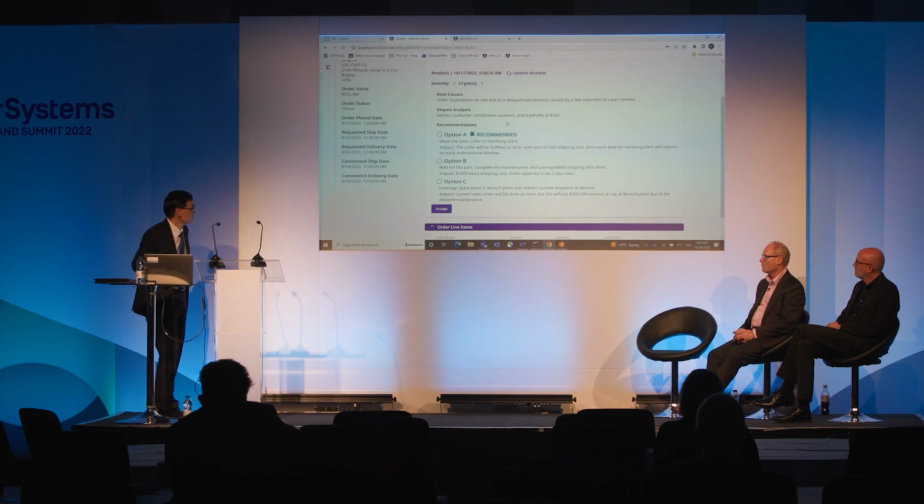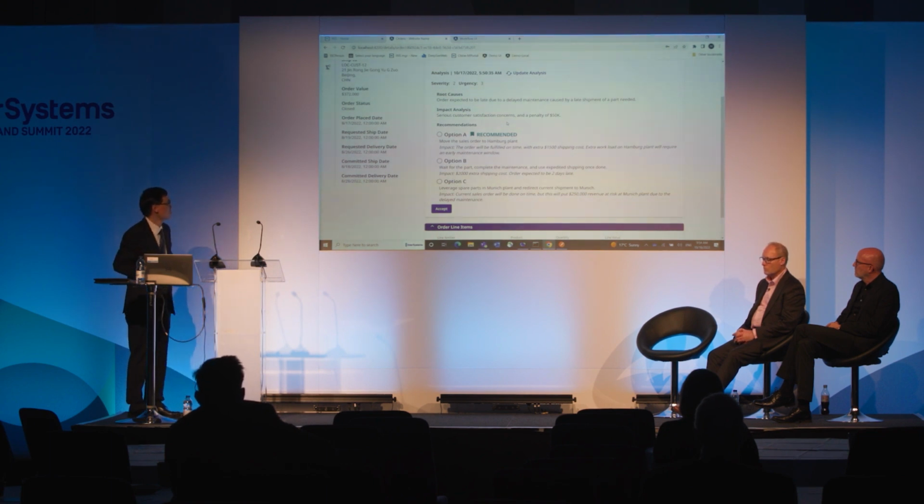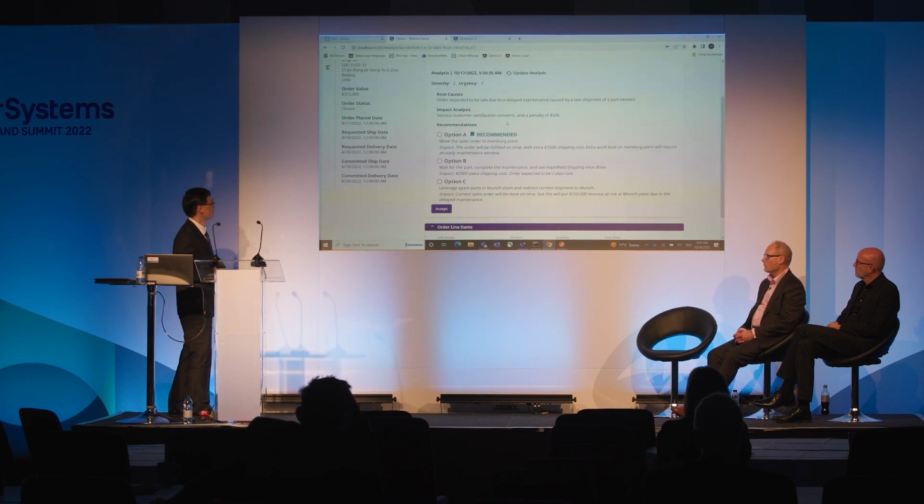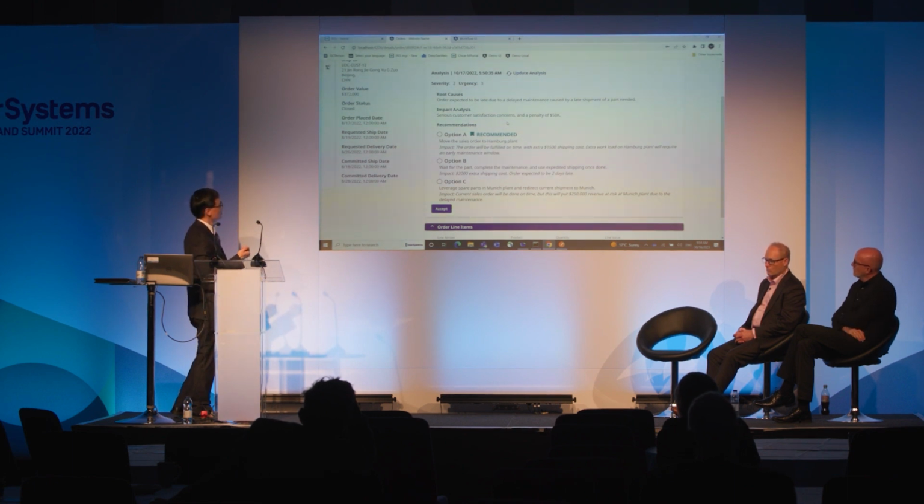Option A: this order was originally allocated to be made at the Darmstadt plant location. Maybe we can move this order to the Hamburg plant, where the same product can be produced. Now, nothing is for free. If you do that, we also give you the impact analysis result. If we do that, the order will be fulfilled on time. That's a good thing. But the negative side is you'll have extra shipping costs.